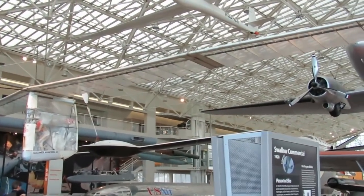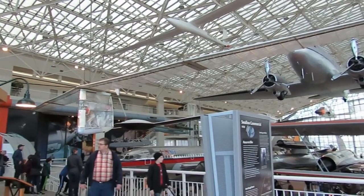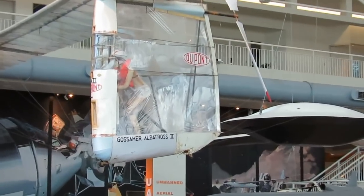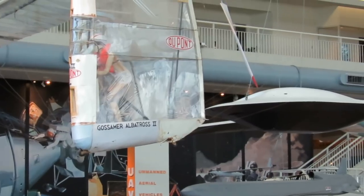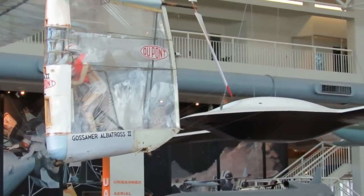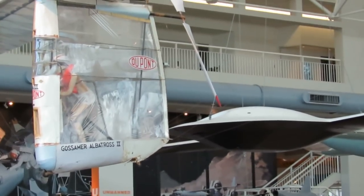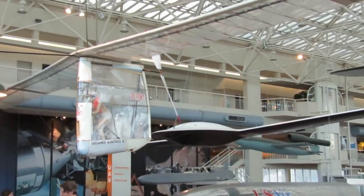It was right above me, but not in the place I was looking for it. Human-powered aircraft that was basically a competition to see who could build the first human-powered aircraft that would meet certain criteria for performance and duration of flight.